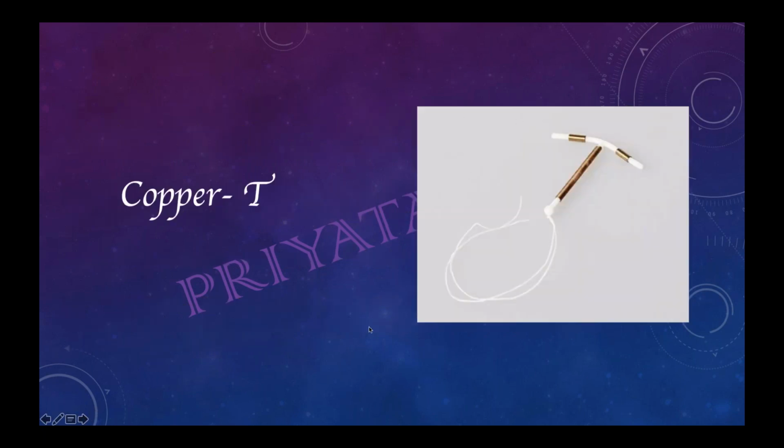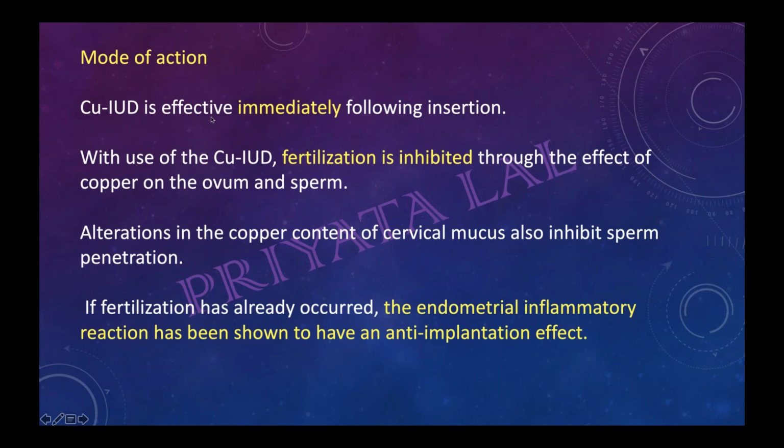Now, copper T, we have to know about copper T also. It is so important. So what is the mechanism of action? Copper T is a kind of contraception that is effective immediately after insertion, so usually no additional contraception is required. It has a toxic effect on ovum and sperm. Another action, if fertilization happens, because of the changes in the endometrium, implantation will not happen. Third, it causes some changes in cervical mucus, so they inhibit sperm penetration. Why is it important? Because you have to know this, as it can be a step in your SPAs.